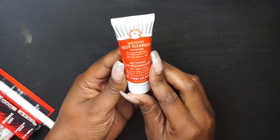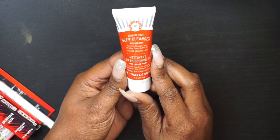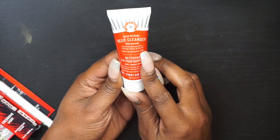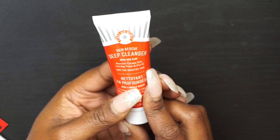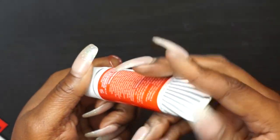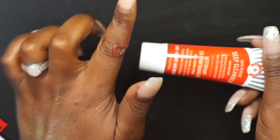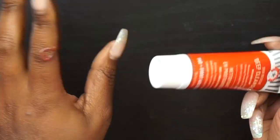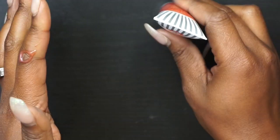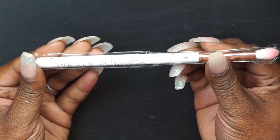So the next item is the First Aid Beauty. It's the Skin Rescue Deep Cleanser with red clay. It removes excess oils, unclogs pores and purifies. And it's a mask, and y'all know I already know how I feel about masks and skincare items. So I guess we would try it out. I thought it would have a seal on it, but it doesn't. So that kind of makes me scared on whether I should try it or not, if it didn't come with a freaking seal.